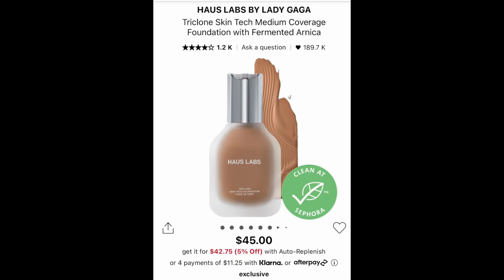But first up is the Haus Labs Triclone Foundation. This was my favorite foundation of 2022. It is a beautiful foundation. I will say, I am wear testing a foundation right now that gives me Haus Labs vibes, but just slightly different. And I kind of want to compare the two because I'm loving it, like I love my Haus Labs, but I'm only on day 2 of trying it. So I don't want to say what it is yet until I know for sure. But I can say, because I've worn the Haus Labs so many times, that foundation is beautiful. I recommend that, and I recommend getting it at a discount if you can.